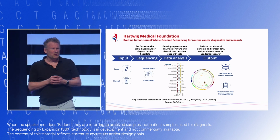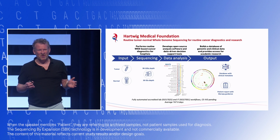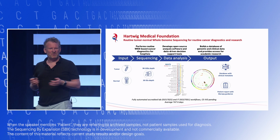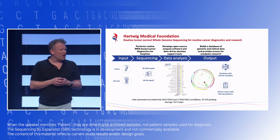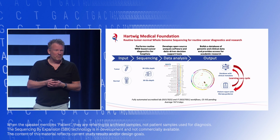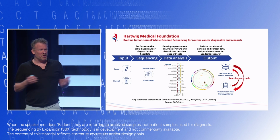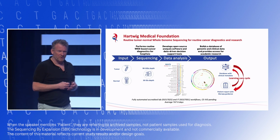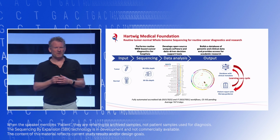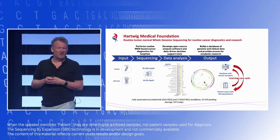So these tools are used for two reasons. One is to generate a patient report with therapy guidance that goes back to the hospital, and the other part, with the consent of the patient, is to collect this information, enrich it with clinical metadata, and basically build a learn and care cycle where with the data of the patients of today, we improve care for tomorrow's patients. So that's the objective of our foundation. We do this whole process under ISO accreditation, and the average turnaround time is about 6 days.